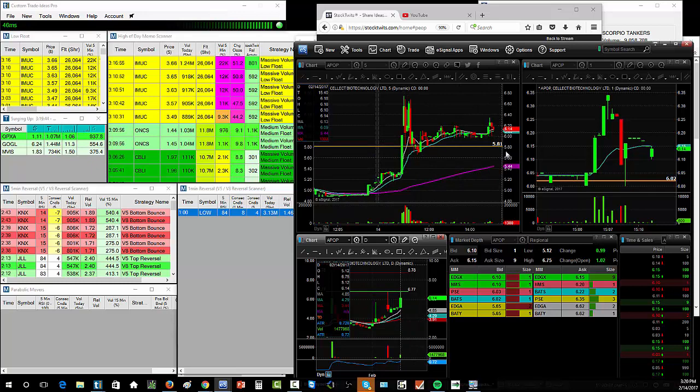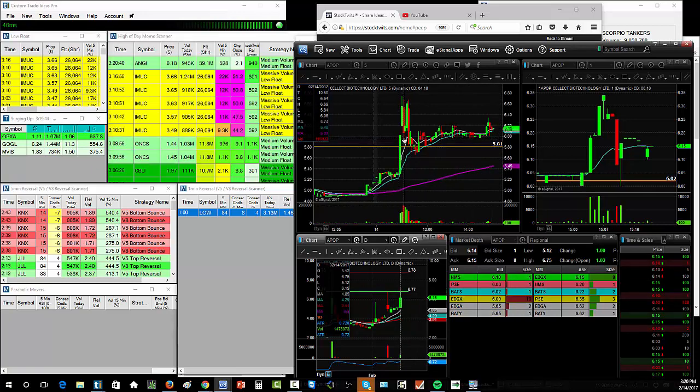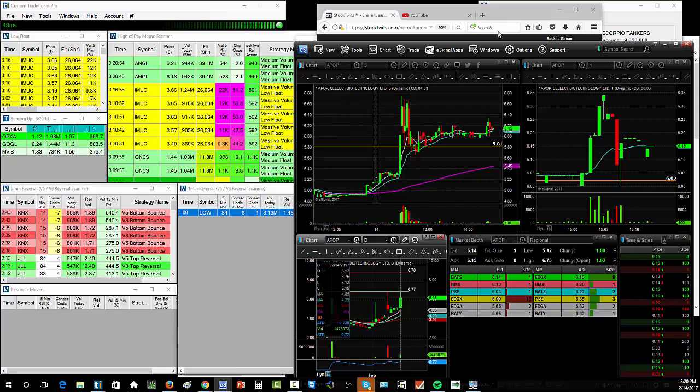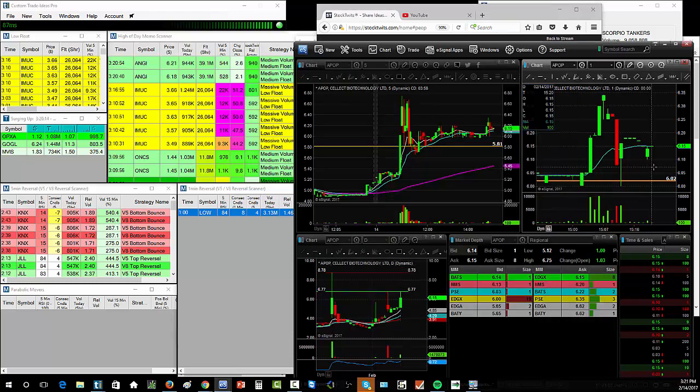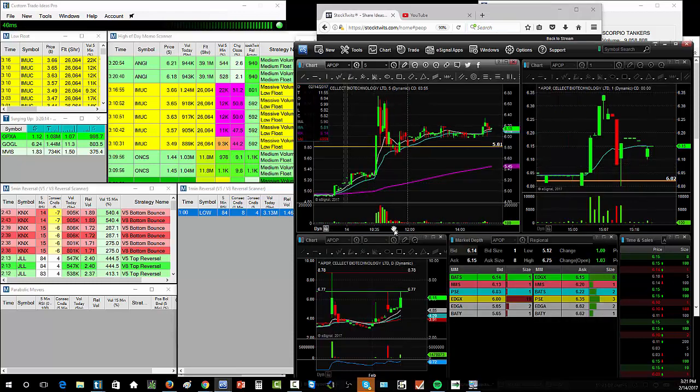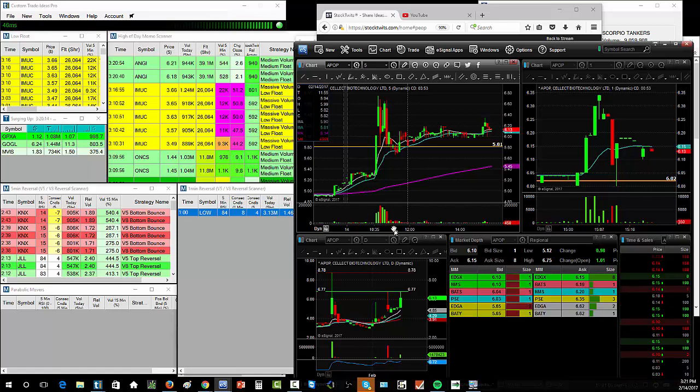And in any case, this went from my 586 average all the way up to 675. We pulled back. We made a second attempt up to 666, and then we came back down. And on this candle, I stopped out of my final position. But with those two trades on the name, I made $7,609. So great opportunity. A stock that's a former runner, has a cult following. Traders know that this is one that can move.